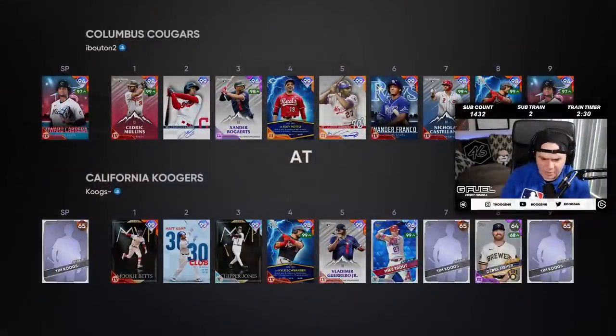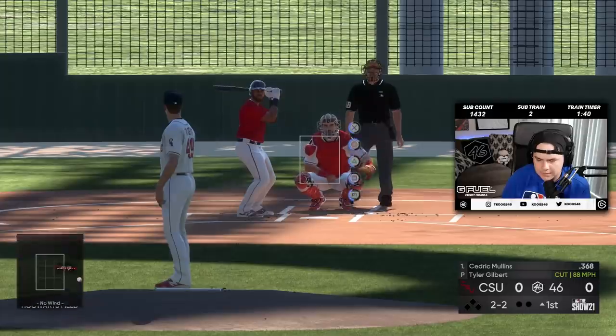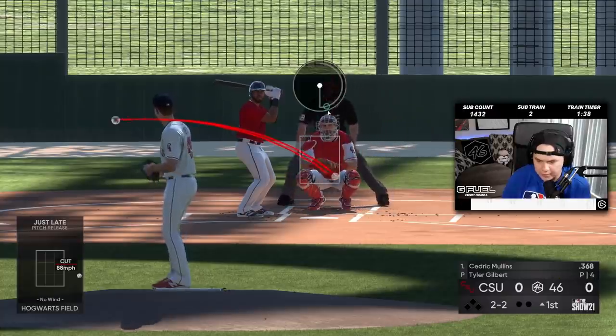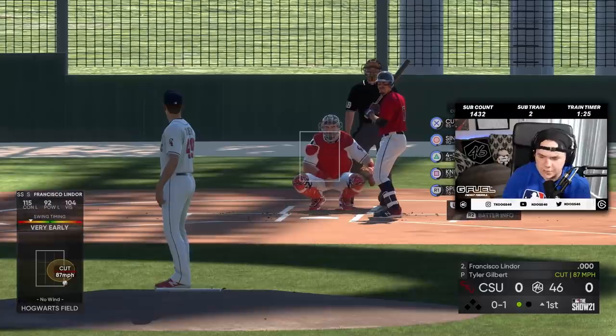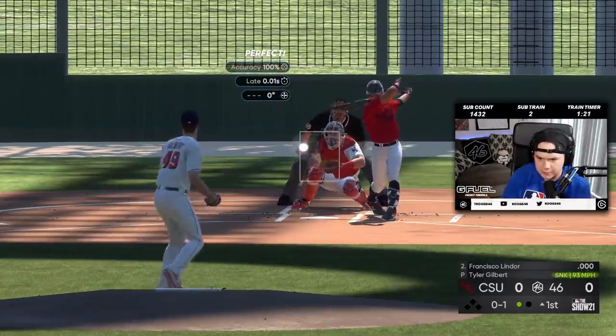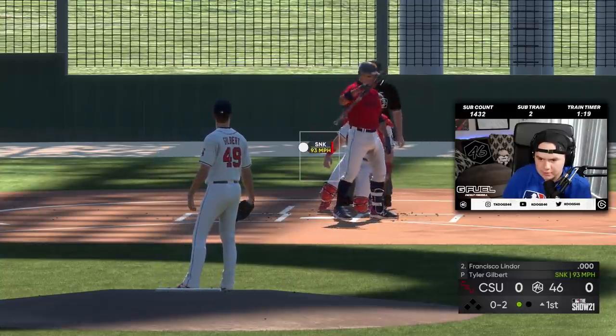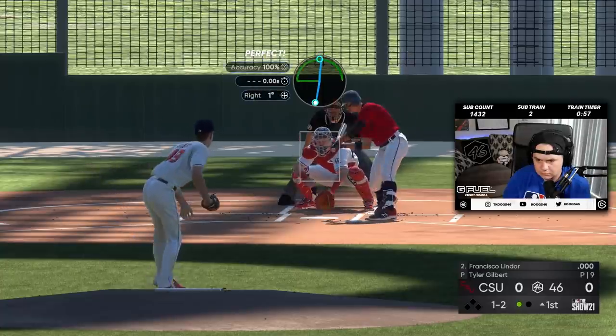Why does it say my ball player is pitching? My ball player is most definitely not pitching. All right, we're giving this Tyler Gilbert a go. He's got a very, very quick delivery to the plate. Woo! Goodbye, Cedric. I actually don't know if I've faced Lindor in ranked seasons. This might be the first time I've actually seen somebody against me use him. I don't know though, I could be wrong.